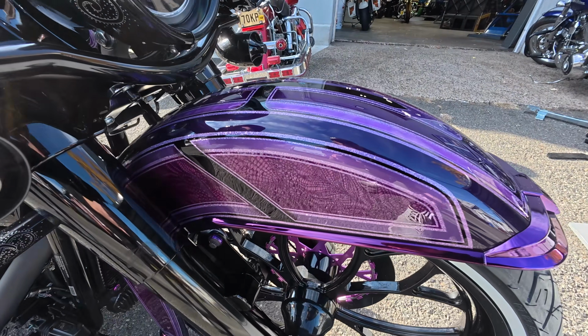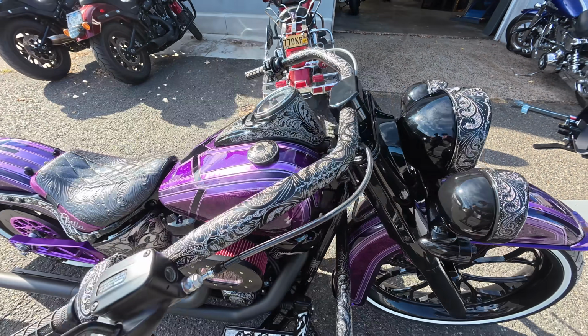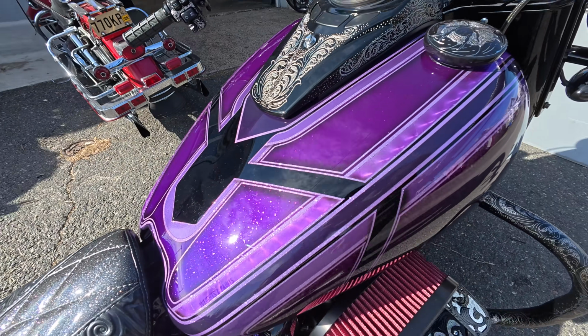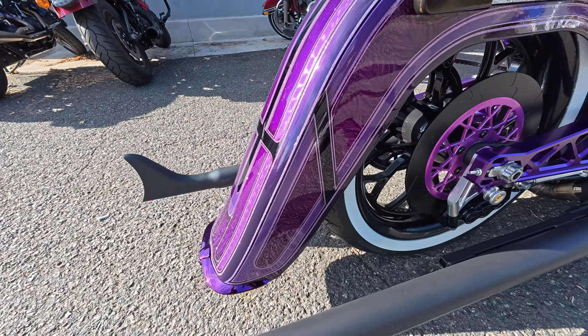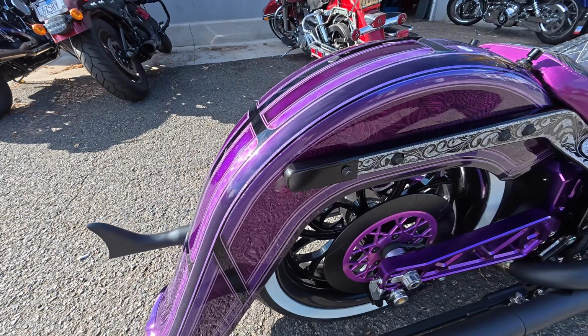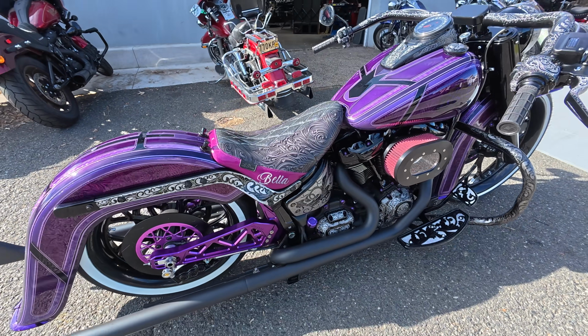Gotcha. Let me tell you guys, that is absolutely gorgeous. You definitely have to be here and see it in person to appreciate it. That's why, if you guys are in the Florida area, I would definitely stop by the show and take a look at it. I'm going to show you the 2 other bikes that Mike's bringing to the show.